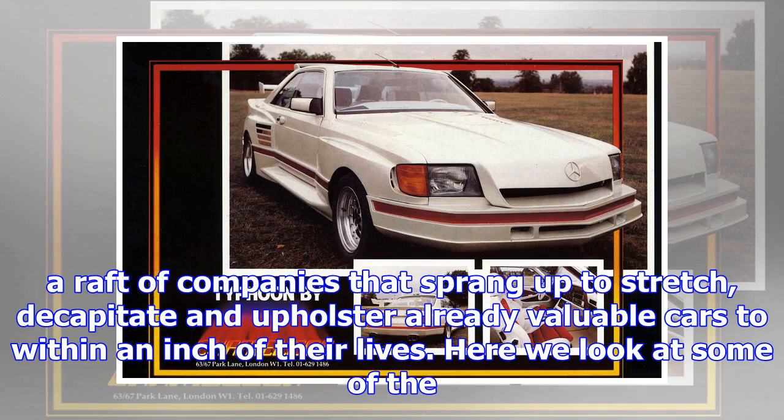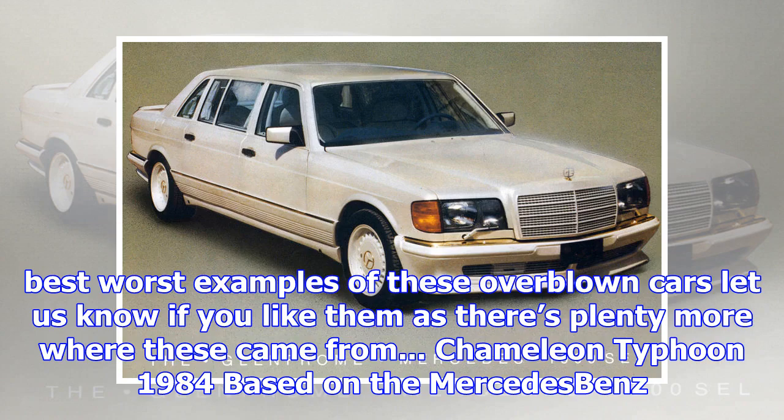Here we look at some of the best worst examples of these overblown cars. Let us know if you like them, as there's plenty more where these came from.